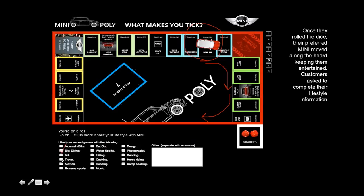interacting with the game. But then while they were doing that, in order for them to move from one part of the game to the next part of the game, they had to first complete the survey at the bottom. So the first page, we asked them all about their lifestyle information, and they freely gave that up in order for them to move to the next page.